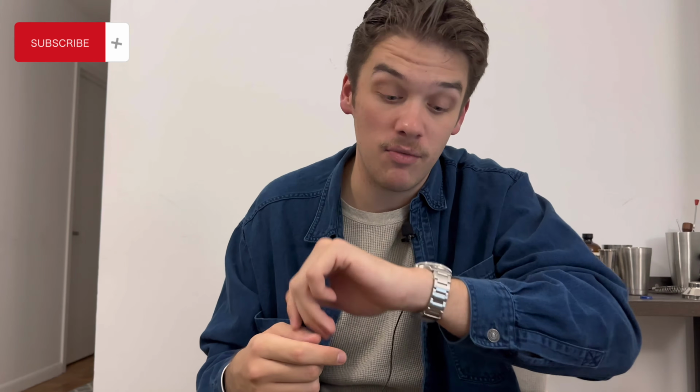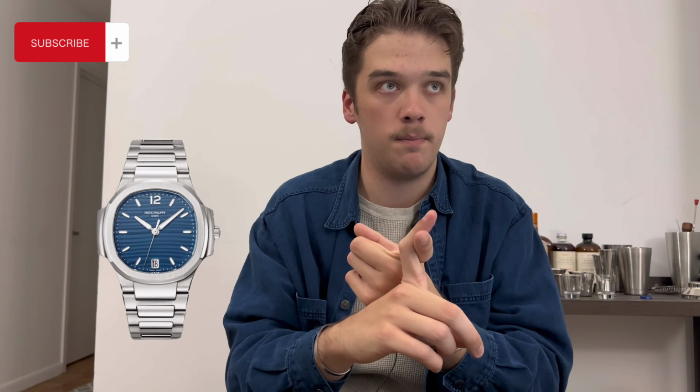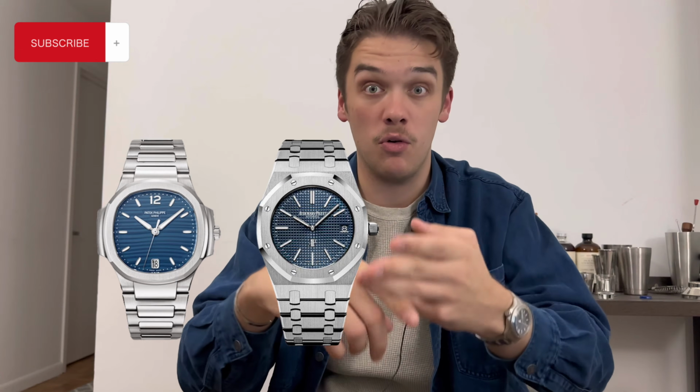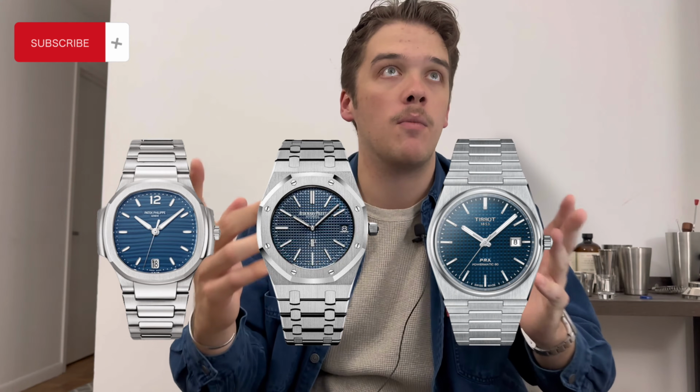Blue is obviously very in right now. You can tell by my watch, but a number of companies, like think the Nautilus, blue dial, most popular. Royal Oak, blue dial, most popular. And those of you that are in the cheaper category, the PRX Powermatic, most popular, blue dial. Blue dial is in right now. This blue dial is out of this world. Think even Vacheron Overseas. Out of the 4 watches I'm showing, we're on the 3rd right now.